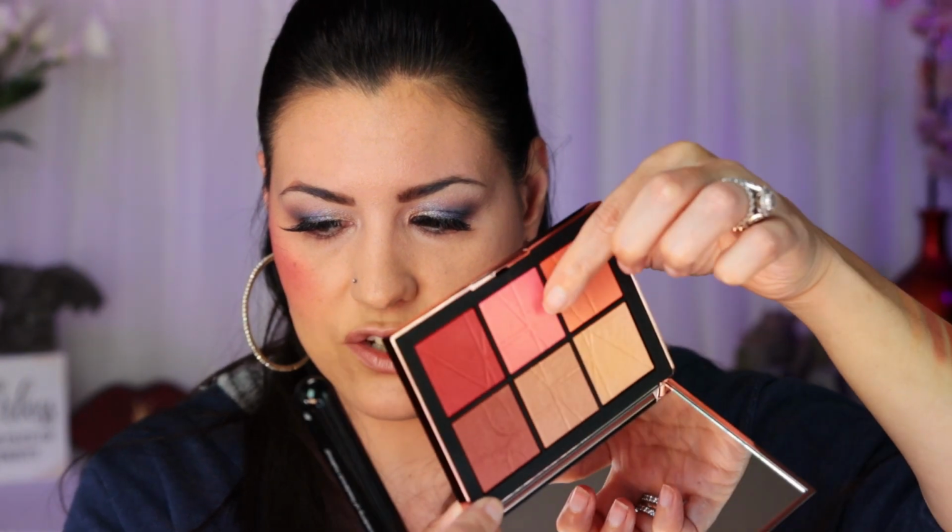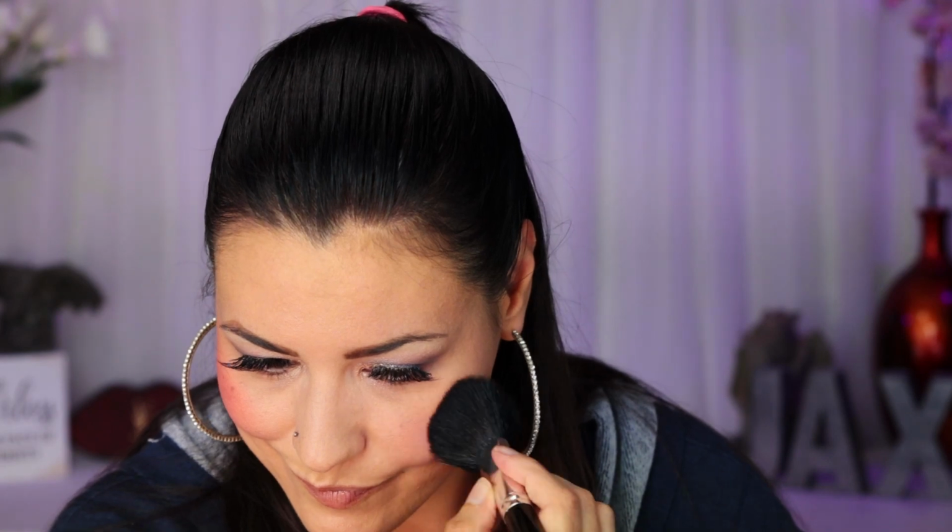All right, let's go to this shade right here, and this is called Orgasm. This cool tone, kind of pinky shade. And let's put this one on the apples of the cheek over here. Okay, now this one does have a little bit more of a shimmer to it. I do see that kind of golden shimmer coming through, but nothing over the top. It's not glittery by any means.